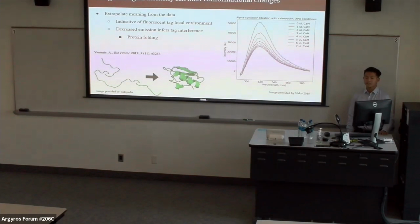Changes in signal intensity can infer conformational changes. This is how we are able to extrapolate meaning from our data. The spectra is indicative of our fluorescent tag's local environment, and decreased emissions infer tag interference, and thus protein folding.